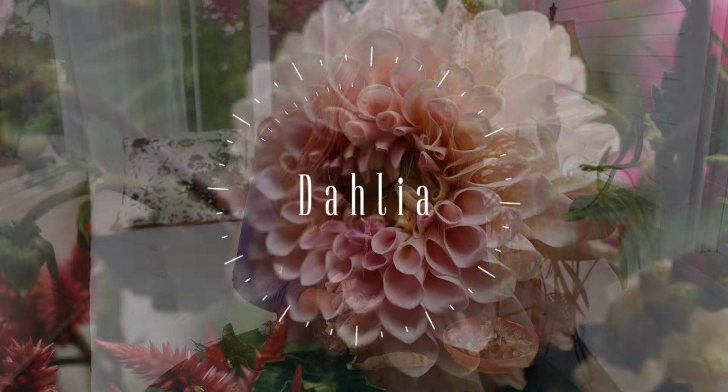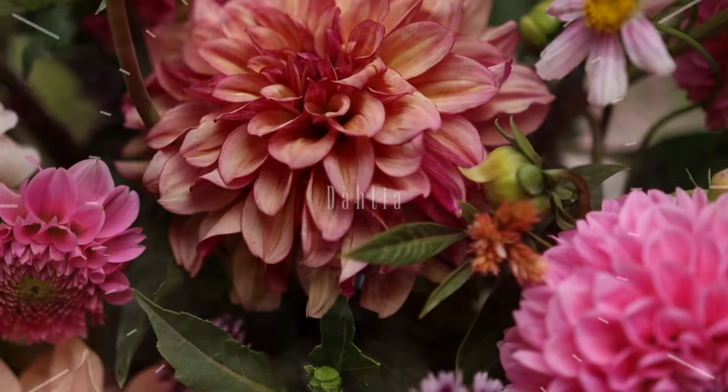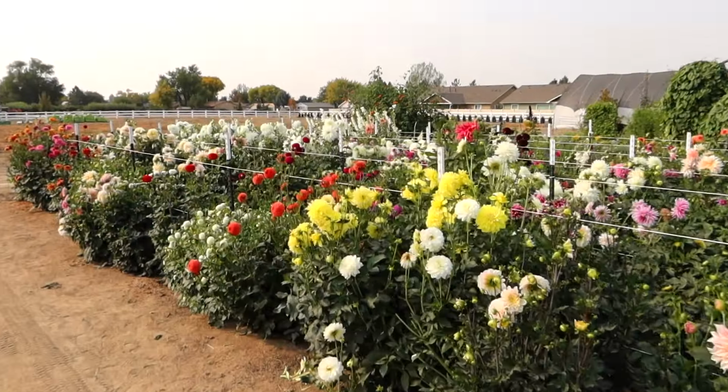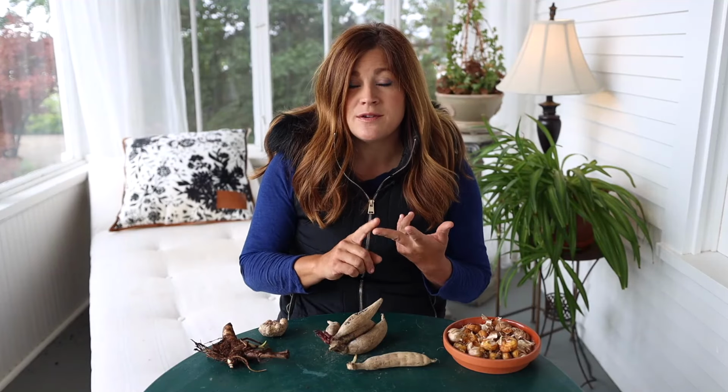So let's just jump into number 1, which are dahlias. Hugely popular and for a really good reason. They're incredibly productive plants. You plant one tuber or clump of tubers and you will get so many blooms from that single plant in one season. It's incredible. There's a lot of different colors of blooms.